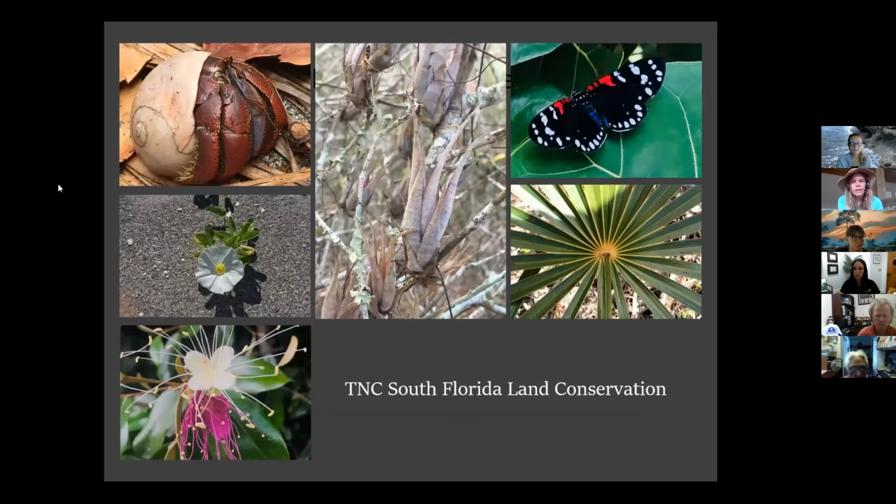For South Florida land conservation for TNC, that means that we really get to dig into some of these very unique South Florida landscapes that are so full and rich with different types of biological diversity. In South Florida, we're in a very unique place where the temperate and tropical climates come to their latitudinal zones of transition. And so we get a lot of really interesting species that are very unique to our area, but also have ranges that expand very far north and very far south.